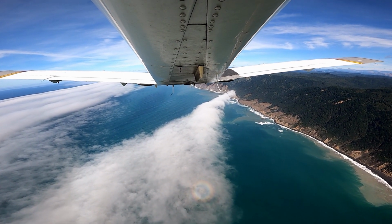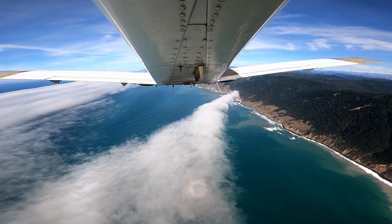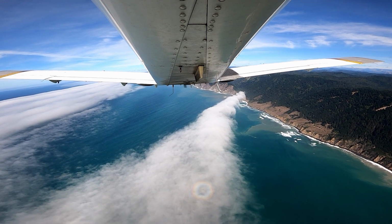Well, if it's running, we're going to get some awesome cloud and low-level video on this as well. That's going to be awesome. Yeah, and the landing is cool because there's that tree right off the runway. Exactly.